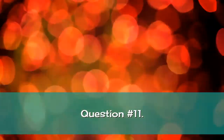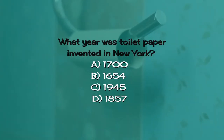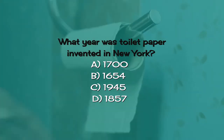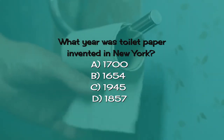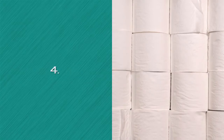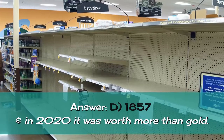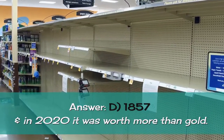Question number 11. What year was toilet paper invented in New York? A. The 1700s. B. 1654. C. 1945. Or D. 1857. Answer in 5, 4, 3, 2, 1. Answer D. 1857. And in 2020, some say it was worth more than gold.